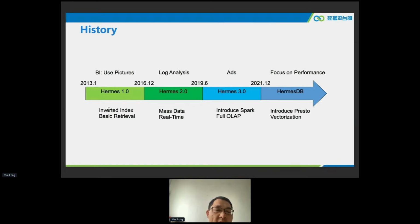At first, we only focused on basic retrieval, so we used the inverted index. But after 10 years of development, we have so many new features: we support mass data, we support real-time ingest, and in recent 2 or 3 years, we support full OLAP. At first, we introduced Spark for our full OLAP engine, but you know, Presto is much more efficient than Spark. So last year, we introduced Presto.